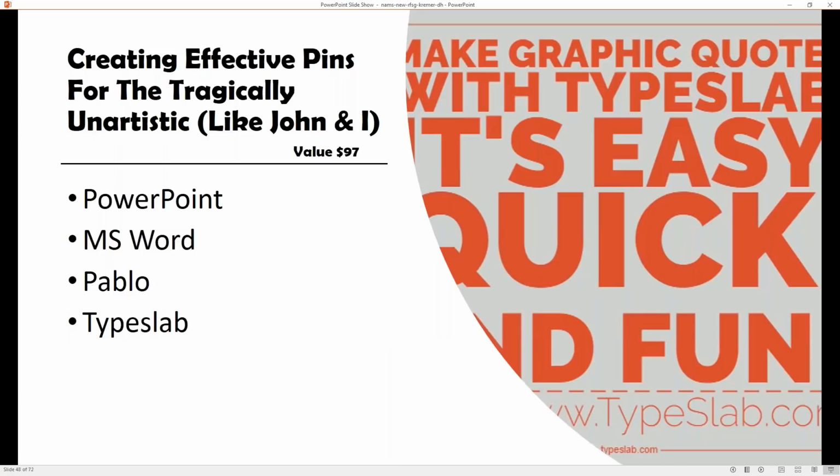And then here's the other thing, lest you worry about creating effective pins for the unartistic like John and me. We show you how to make pretty good looking pins, not great, but good enough, in programs that you probably already have, like PowerPoint or MS Word, or programs that you can use for free, like Pablo and TypeSlab. So you get that as well.